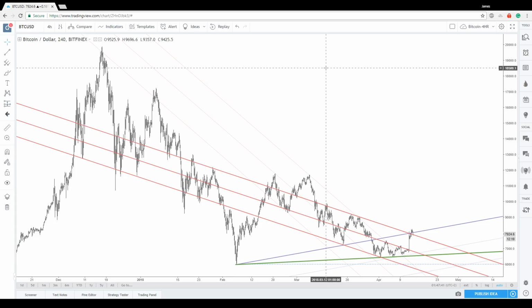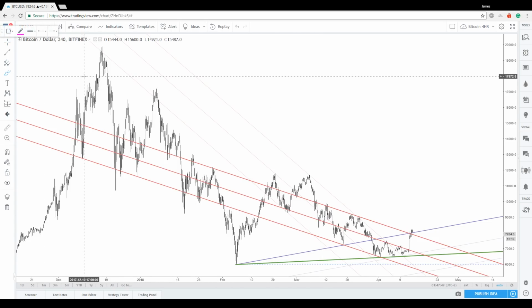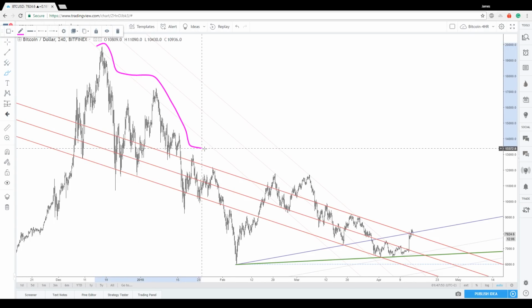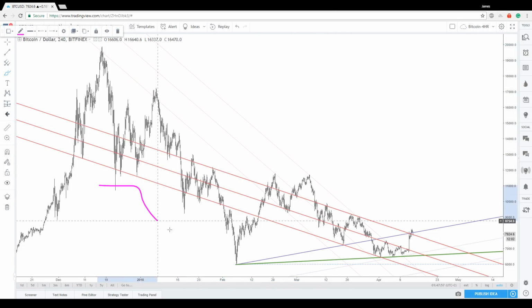Eastern Standard Time, and this is the 4-hour chart of Bitcoin, BTC/USD on the Bitfinex exchange. First of all, this is not investment advice. Second of all, I just talk about the overall trend. We are currently in a downtrend. We have a series of lower highs and a series of lower lows.